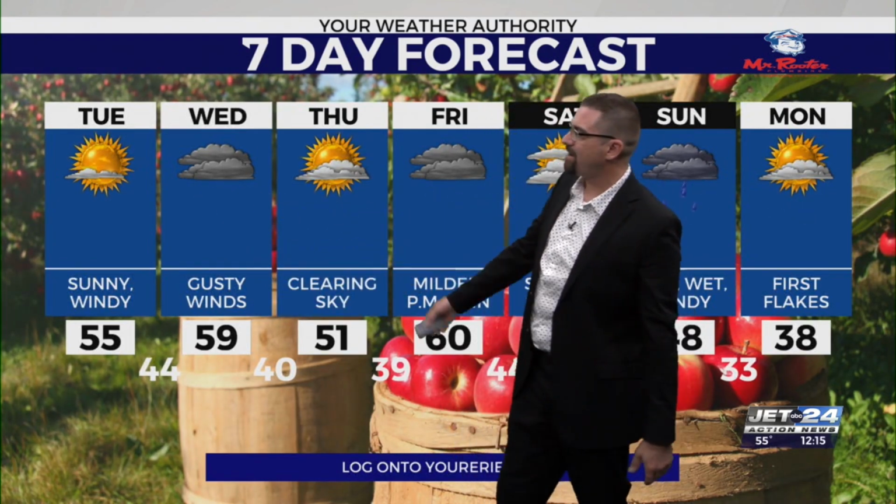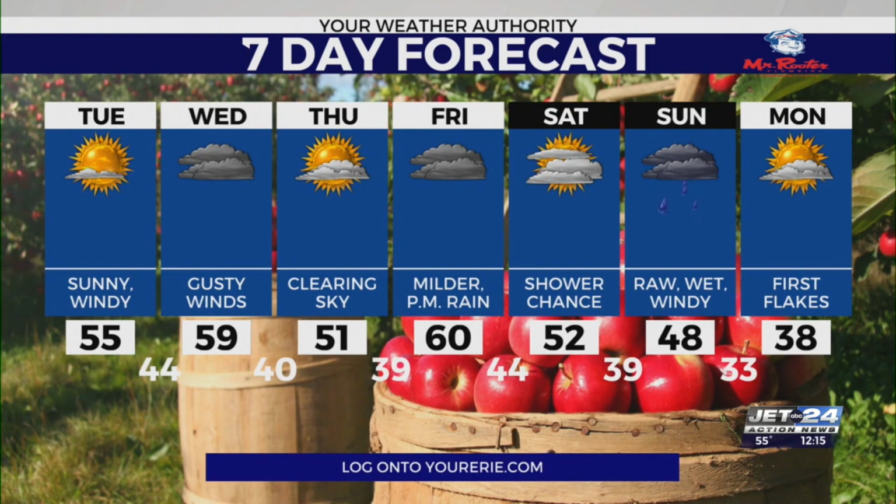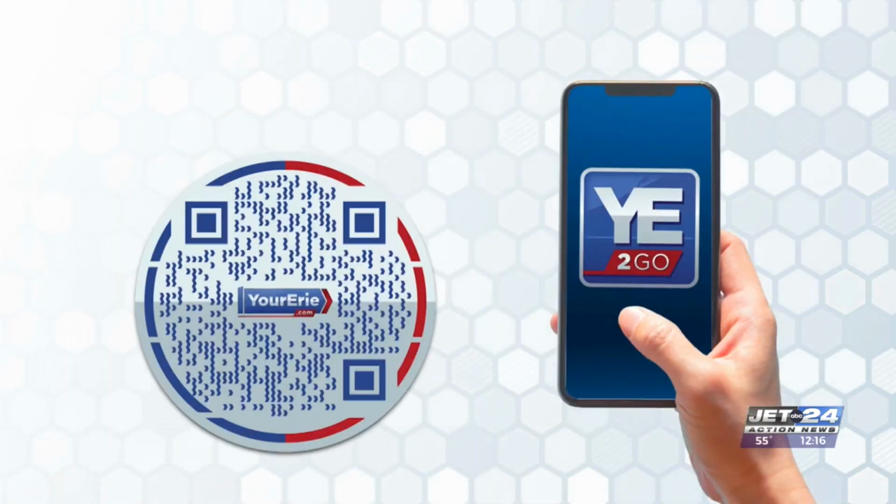Then the rain arrives Wednesday afternoon. Gusty winds again, mid-upper 50s, clears out Thursday. Another disturbance approaching Friday with rain developing in the afternoon, windy, mild, near 60. Shower chance Saturday. Sunday's awful, raw, wet, windy in the 40s. Stay inside. Rain to snow Sunday night, and then Monday, colder, windy, snow showers. Temperatures in the 30s. A forecast updated 24/7 on the Your Erie 2Go app.